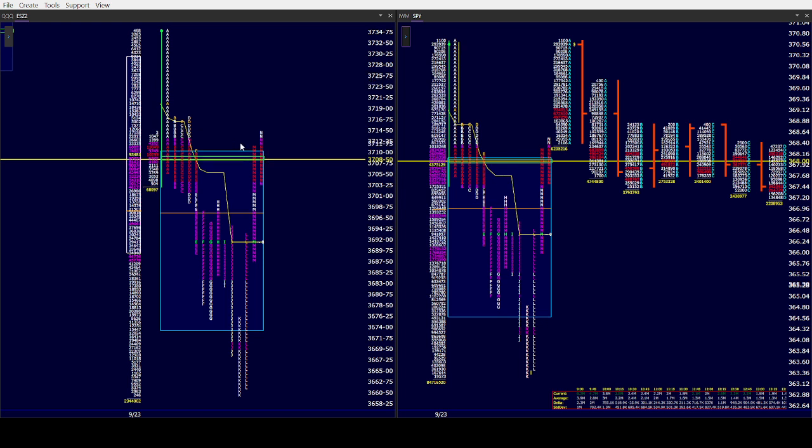Now, as far as my trading to go over, it is silly. Did nothing but short the entire day except one long, which came in H period when I thought we were going to stop the one-time framing down.